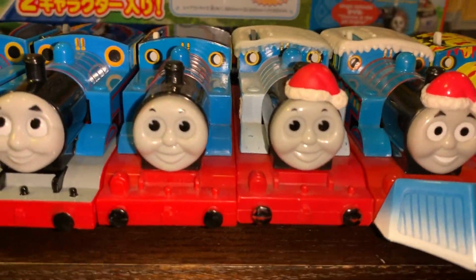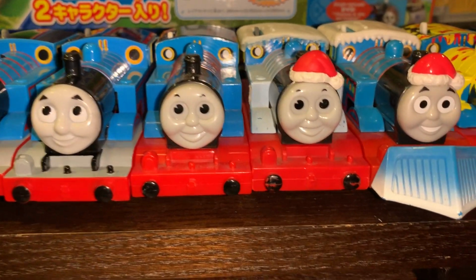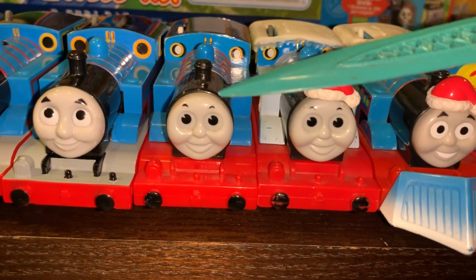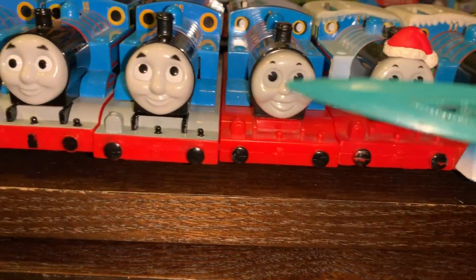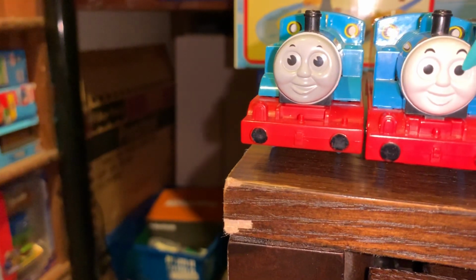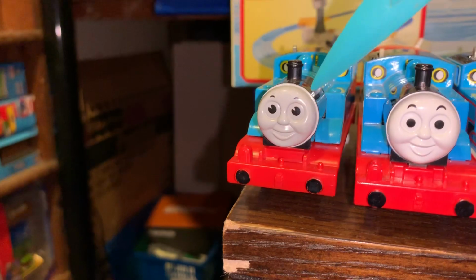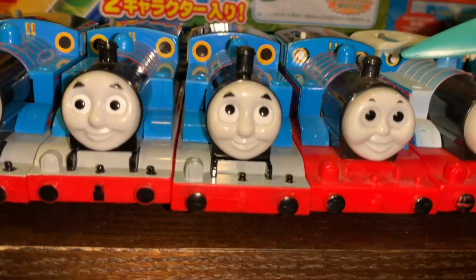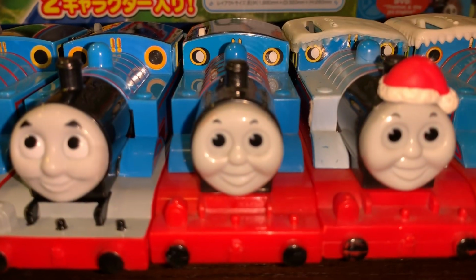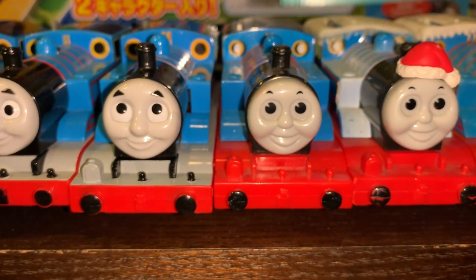Then HitToys, when HitToys took it over, they used the original face as the original Thomas back in '92, except they put little pie shapes in their eyes, whereas this one doesn't have them, this one does. But this has a flange on its rim, whereas when HitToys started doing it, it's not there anymore. So that's what HitToys did.